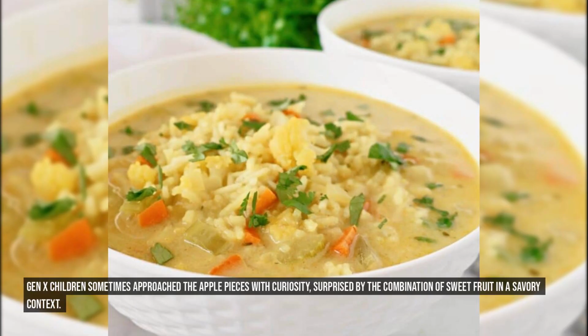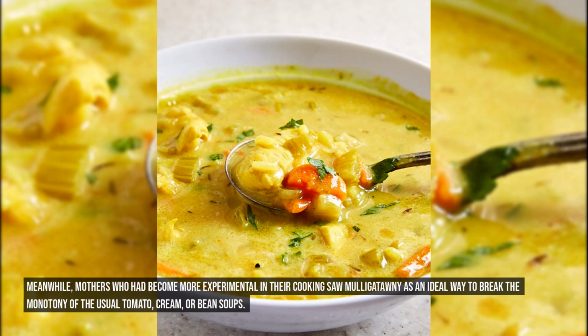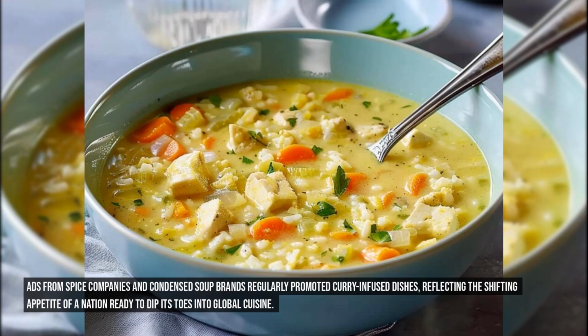Gen X children sometimes approached the apple pieces with curiosity, surprised by the combination of sweet fruit in a savory context. Meanwhile, mothers who had become more experimental in their cooking saw mulligatawny as an ideal way to break the monotony of the usual tomato, cream, or bean soups. Ads from spice companies and condensed soup brands regularly promoted curry-infused dishes, reflecting the shifting appetite of a nation ready to dip its toes into global cuisine.